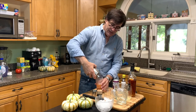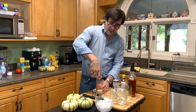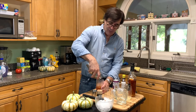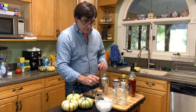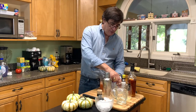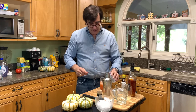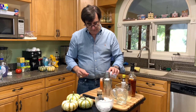Now remember, there's some muddled up strawberry in there, so you're going to end up with a little bit of debris in there, but that's okay. It's from a strawberry, so it's going to be delicious. And we'll put that aside. And then next thing we're going to do, we're going to add our tonic water. Excuse me, not tonic water, but ginger beer to top it all off.